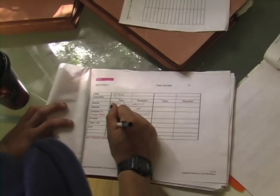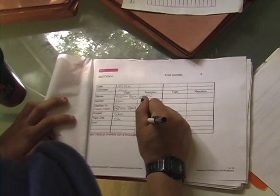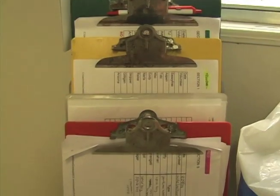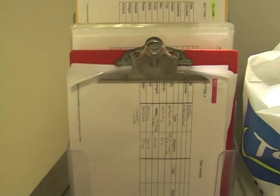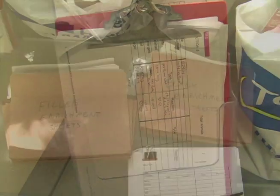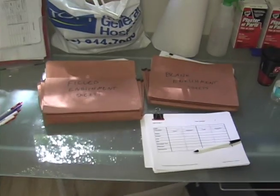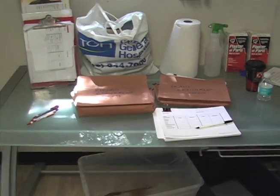Record keeping and forms. There are three forms to document the success of the enrichment program. Enrichment tracking form. Always write down when you have given enrichment to an animal. Enrichment tracking forms are kept on the red, yellow, and green enrichment clipboards on the glass table in the E-Center. Extras and filled out pages are kept in the brown folders on the glass table in the E-Center.